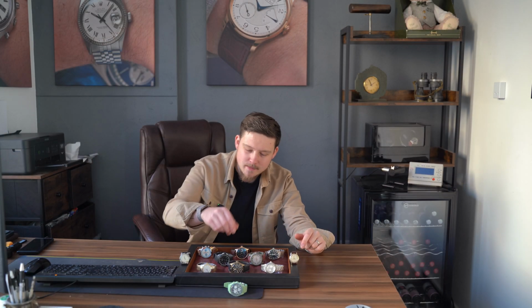From a vintage 32mm Tudor to a modern 43mm Tudor bronze. This is the slate dial, which is actually gorgeous in person. And again, it's a big watch, you know you're wearing it, but it's actually surprisingly wearable.